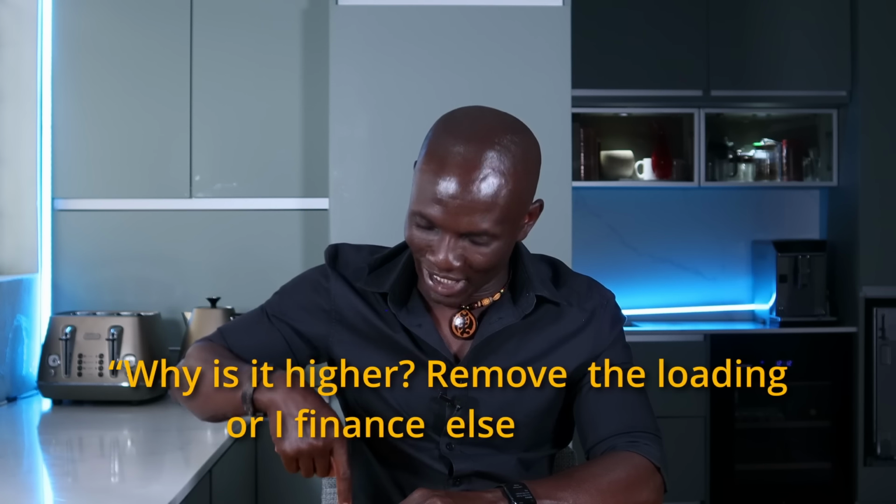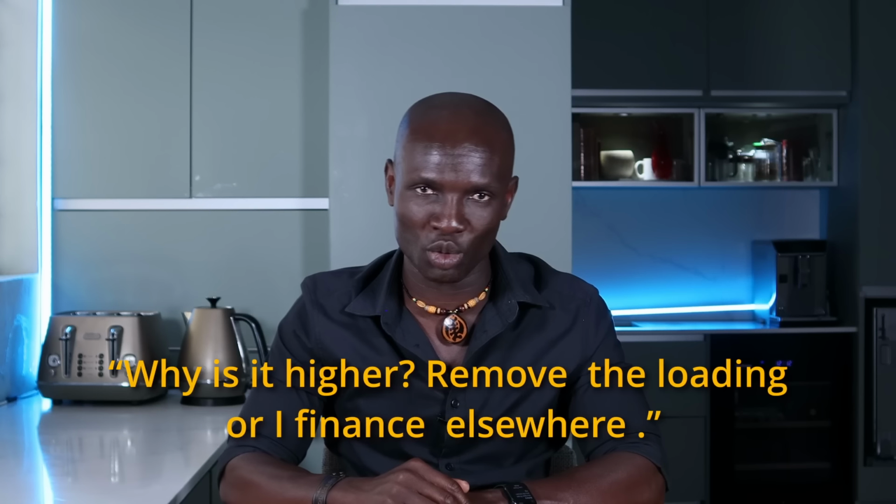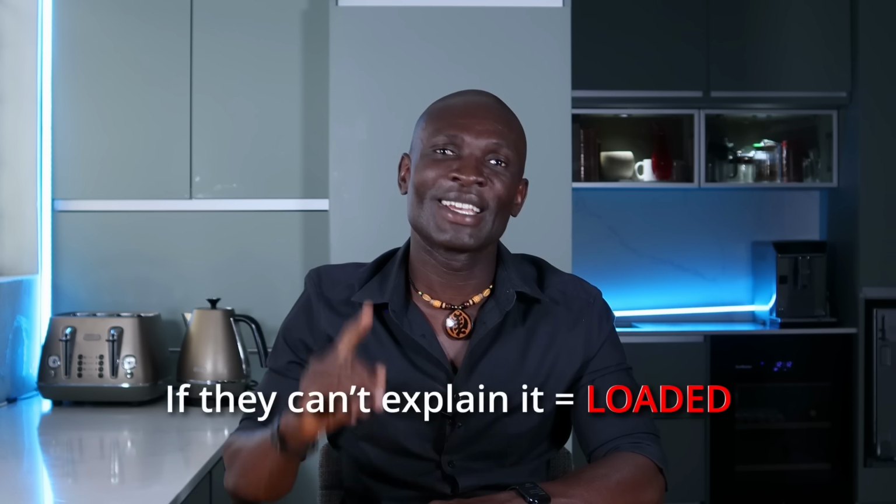Here's what you say. My bank offered me 11%. Why is this quote 13%? Remove the loading or I finance elsewhere. Rule of thumb: if they can't explain the gap in one sentence, it's loaded.